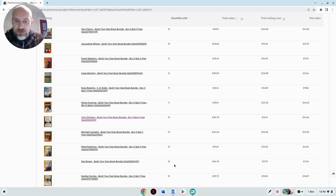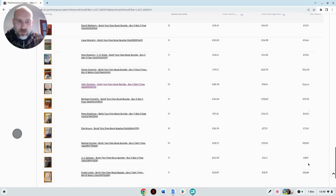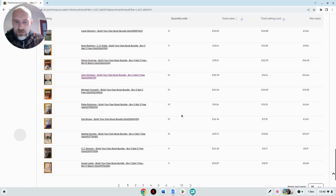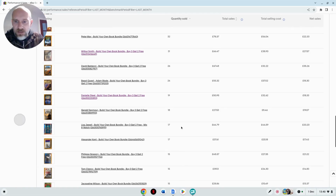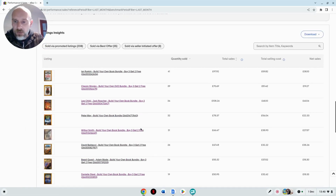The same again for Dan Brown. They were going cheap and they sold over Black Friday, so therefore, you know, down to 70 pence a book I'm getting on that one. But for the most part, everything else lines up, and hopefully that lets you see the kind of titles that sell the most out of all of this.